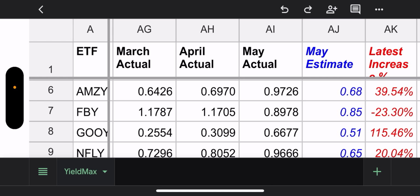And Phoebe, I just got into Phoebe. I knew they'd cut it, and it's down to 89 cents, which, I guessed 85. It's a 23% decrease from last month. Still pretty good, though. I know Facebook dropped in price, so it is what it is.